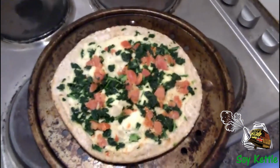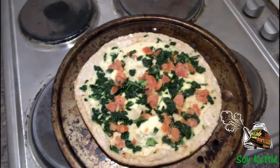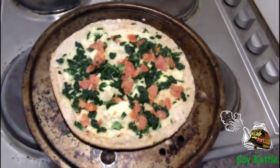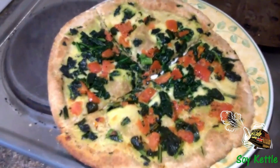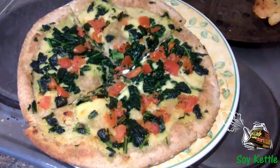So there it is, all ready to go in the oven. It's got kiwi and tomatoes and hummus on it. So just stick it in the oven. Oh, there it is, all cooked up, looking ready, looking awesome. Let's give it a taste.